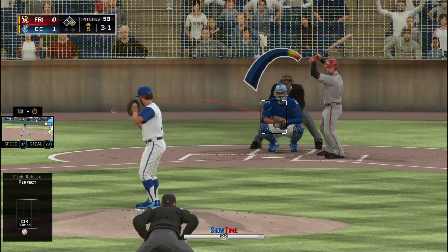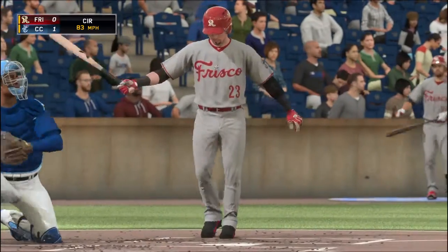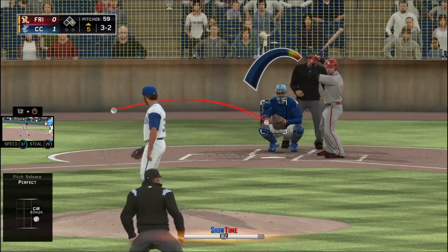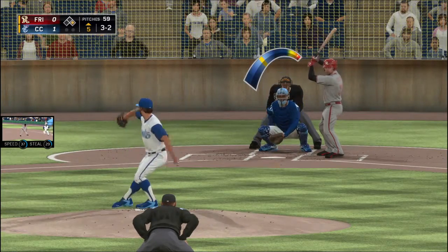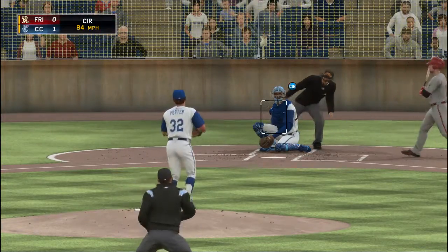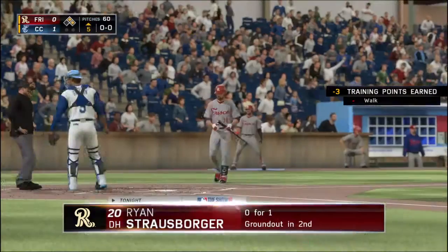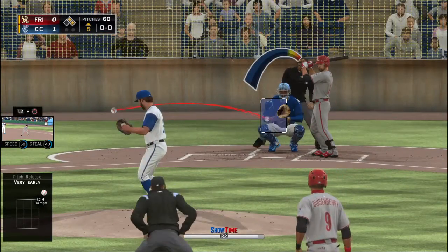Well, this is a good fastball spot for him now, and keep in mind, he's got a big hole on that right side of the infield. That's in there, and it'll run the count to full. 3-2. Looking to avoid his first walk, and that misses for ball 4, and it's 1st and 2nd now with nobody out. Ryan Strasburger will stand in now with 2 on here and nobody out to begin the inning.